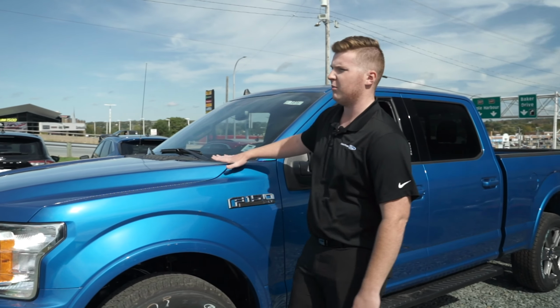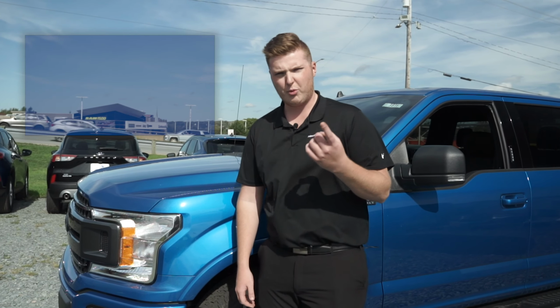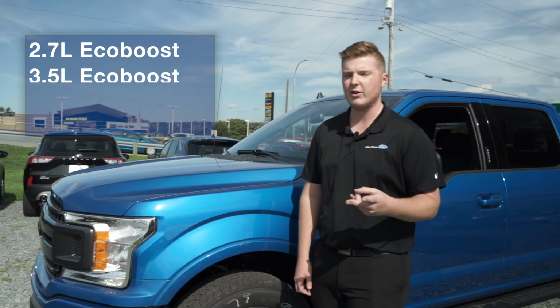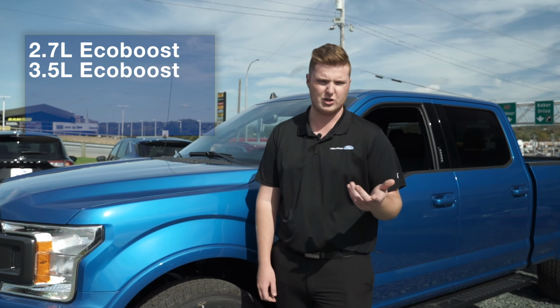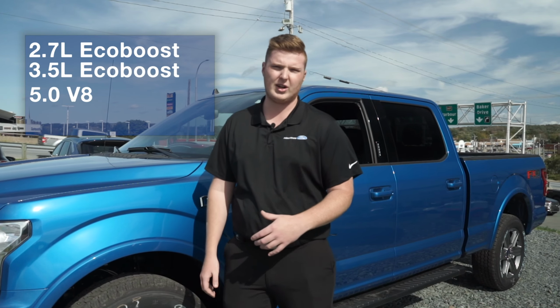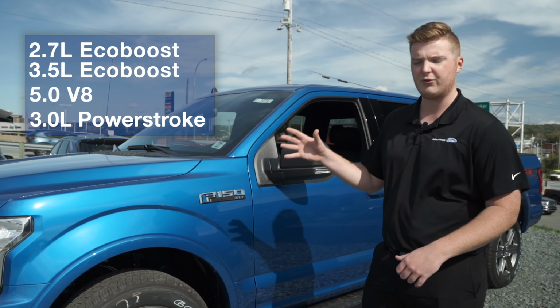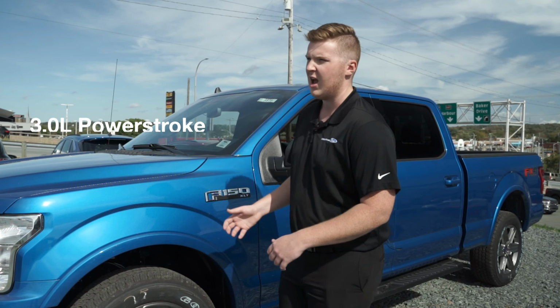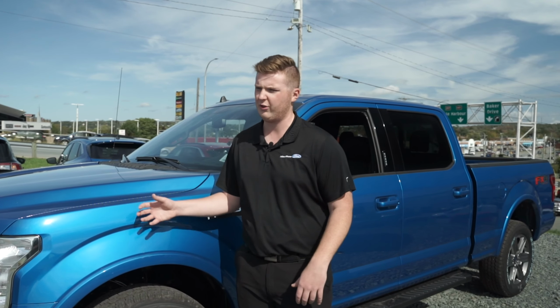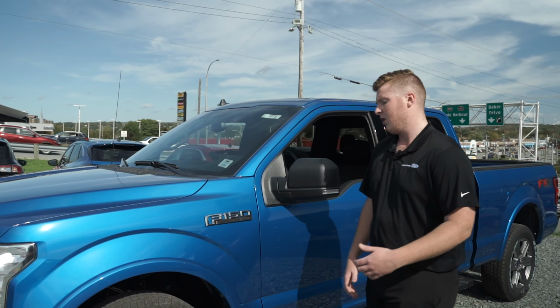Now we're going to move into talking about some of the different engine options you can get with the 302A. So you can get the 2.7 liter EcoBoost, the 3.5 liter EcoBoost, so the bigger version of the 2.7, the 5 liter V8, which this one has in it, and you can also get the 3 liter diesel Power Stroke V6 engine. So there's 4 different engine options for the 302A F-150s, and there's 5 for the F-150s in total. So the 3.3 liter V6, you can't actually get that in the 302A.